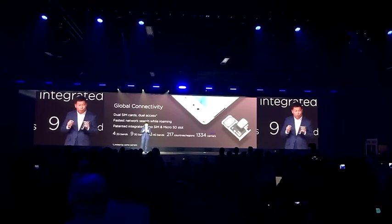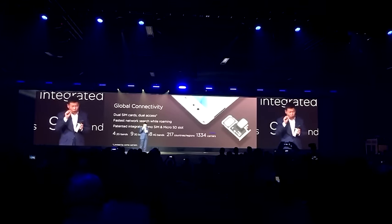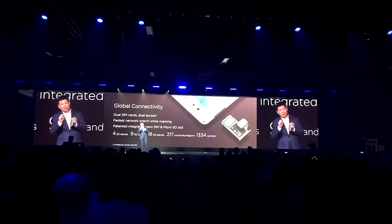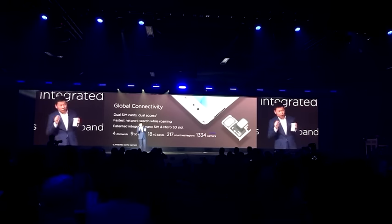And also, we provide the best connectivity for the P9. We can support dual SIM card. And it depends on the network, some carrier capacity limit that for the dual SIM card. But in these phones, the hardware, we already support. And in most scenarios, we can support the dual SIM card.